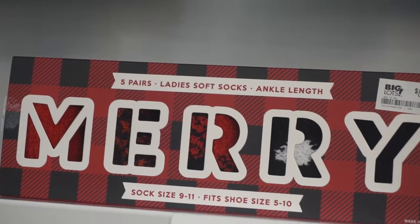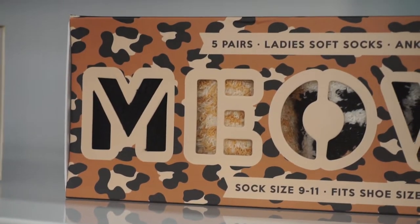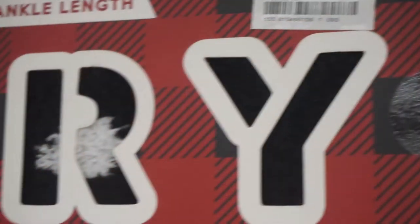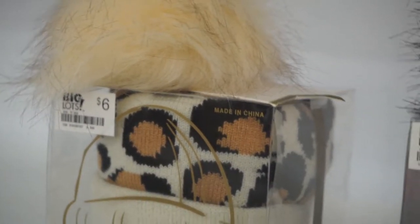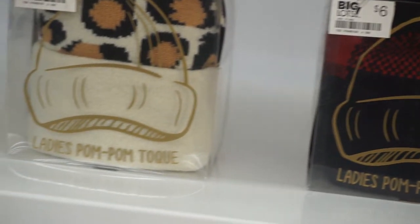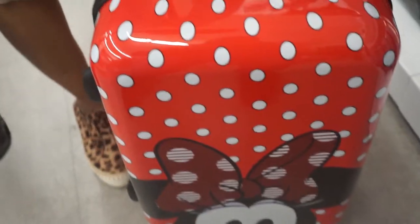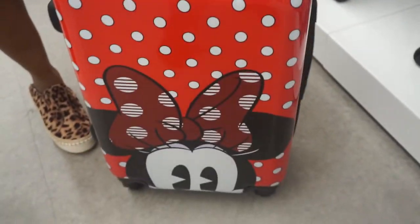These are some amazing gift ideas. I really enjoyed being over there in that section. Big Lots have really stepped their game up this year. They had a lot of beautiful things, some things I saw that I wanted myself. Very cute. Minnie Mouse roll carrier luggages. Oh my goodness, these are a go.